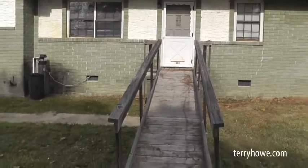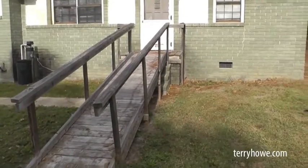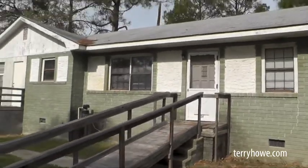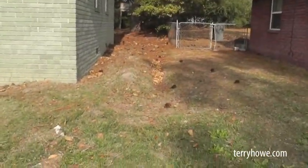This ramp is here, but the steps are still intact underneath it. And the brick looks pretty solid on the house. The trim needs a little work. There's some pine straw on the roof, both front and back. Now I want you to look up through here.